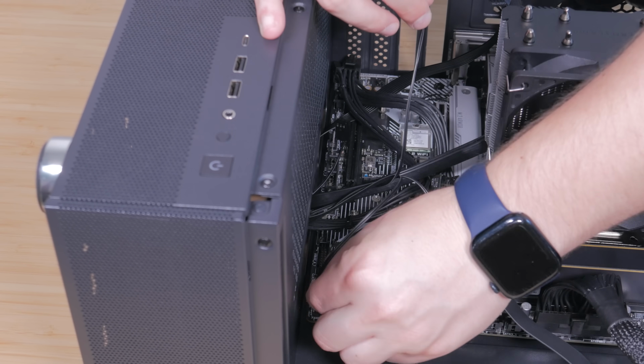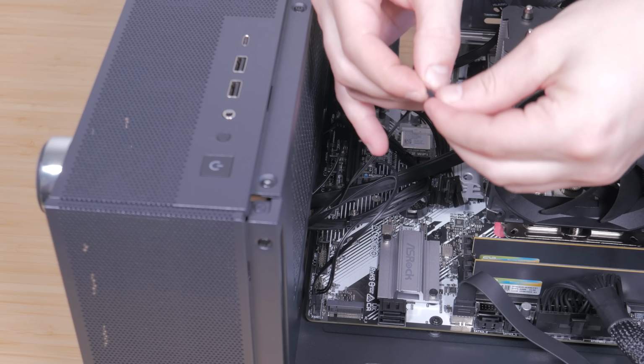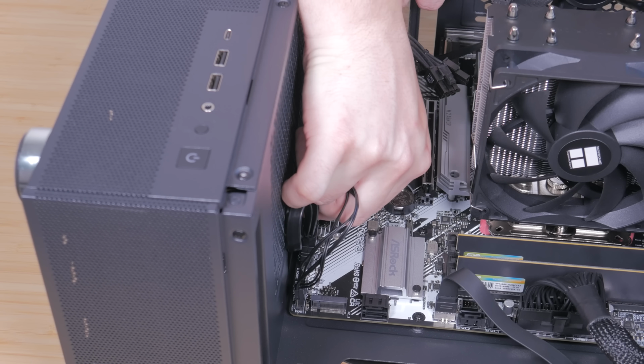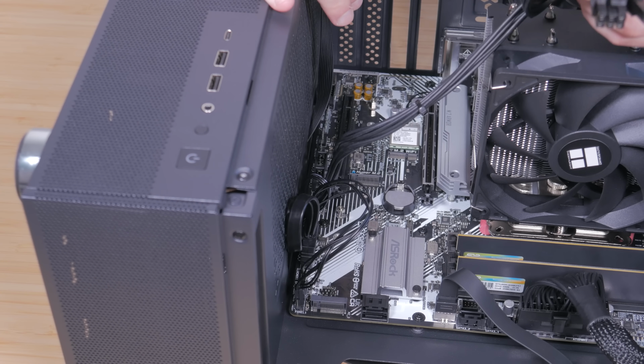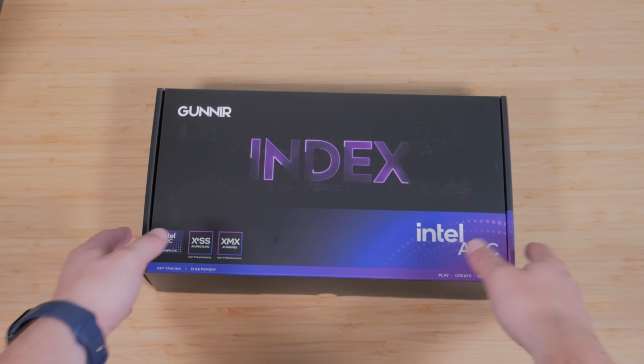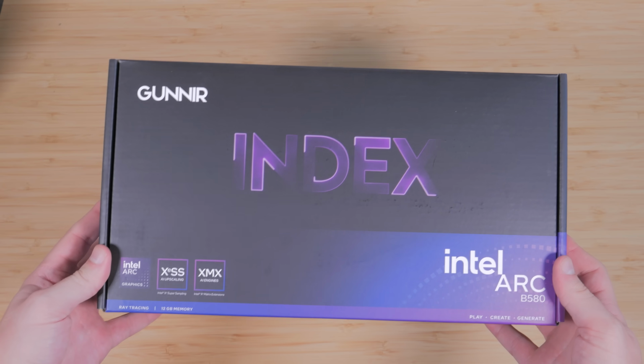Then we'll plug in all the cables at the bottom, starting with the tiny front panel ones here, then the USB cable next to those, then the CPU fan cable next to that, and finally the HD audio cable in the far corner. With that all done, it's time to install the final component, which is the graphics card.